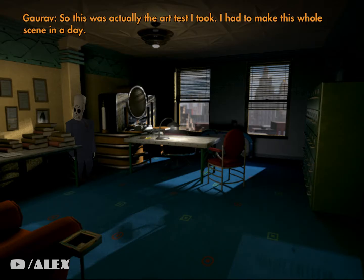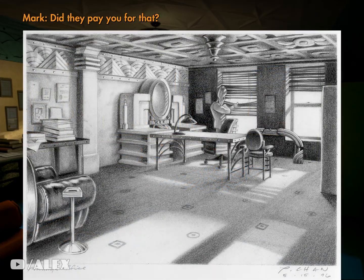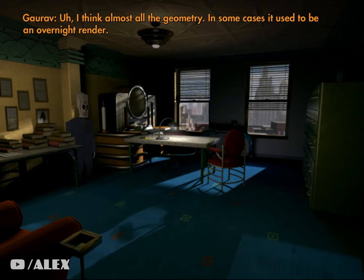So this was actually the art test I took. I had to make this whole scene in a day. Really? Did they pay you for that? One day? Barely. I was so scared. How much did you get done? I think almost all the geometry. Wow. In some cases, it used to be an overnight render.